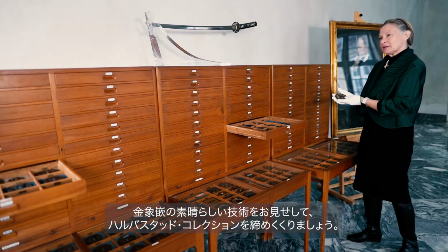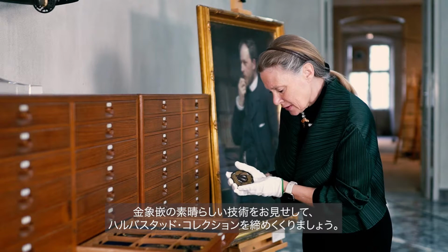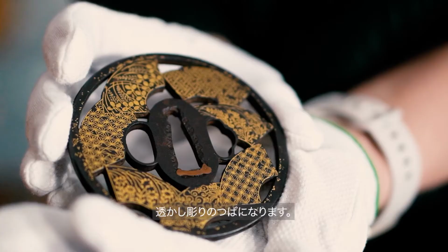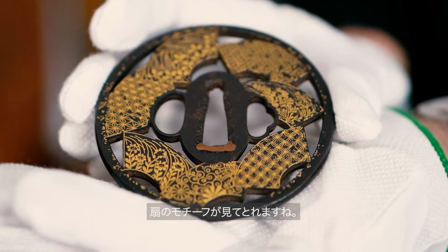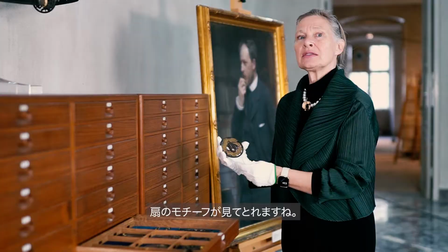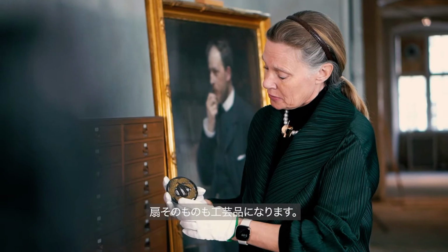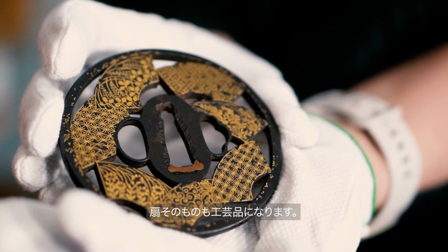I think we should conclude this Halberstadt collection demonstration by showing some really fine examples of the techniques with the inlaid gold in the tsubas. So we here have an example of the open work design, and we have the recognizable motif because this is fans, also very well known as a specific Japanese element in the Western countries. So it's the fan, which itself is a category of art, a decorative art.